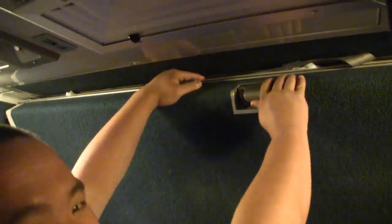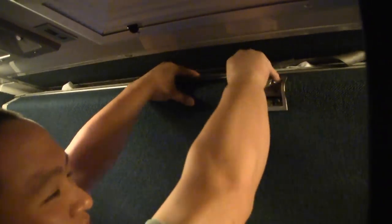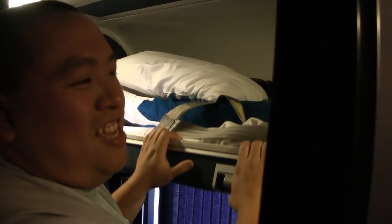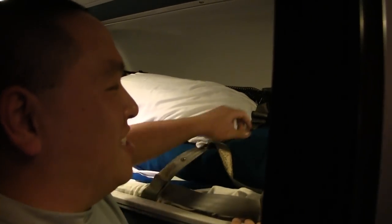So Benny, why don't you show us how to take this top bunk down as well here. Alright. So there's a lever right here, you just basically lift it up, and that unlocks it. You bring it down, and you bring it all the way down until it closes. These two belts right here, you might need it, you might not, but you kind of hook it up here. And that's to keep you from falling off.